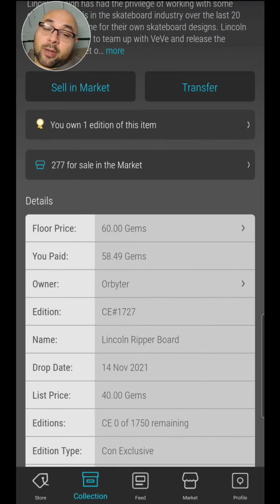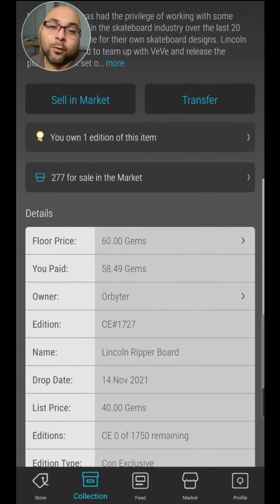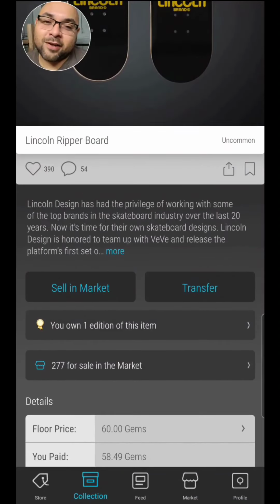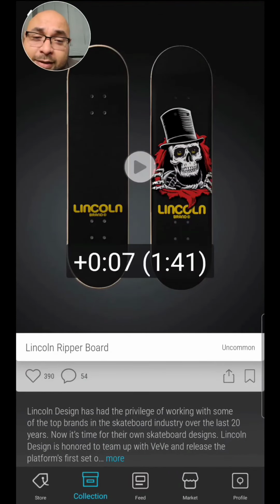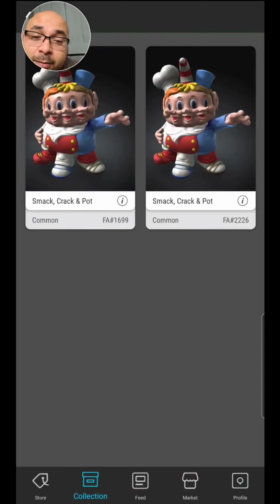So these in the future are going to be worth, I want to say, maybe in a year from now, at least 1K minimum. We'll check back to this video if that happens in a year from now. So by next December, this board I think is going to be at 1,000 gems. But let's go back to my next collectible.